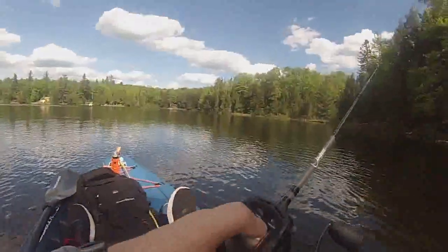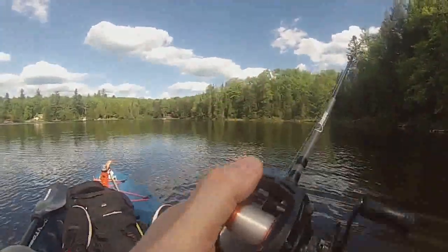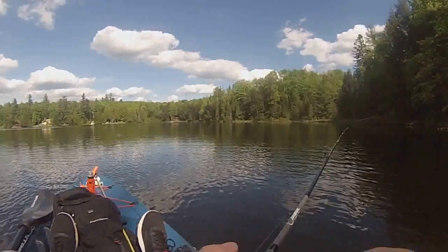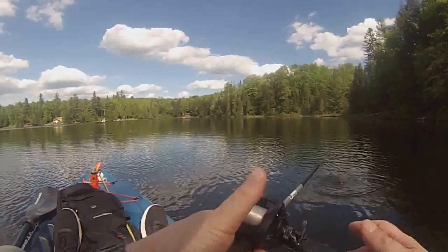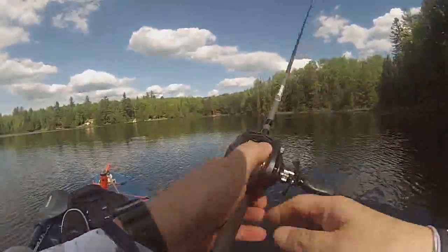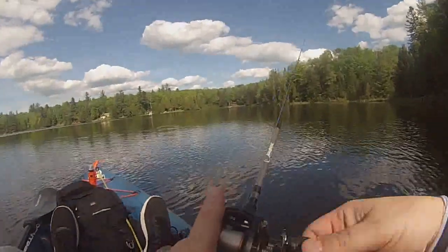Plus the people at the boat landing, they weren't very respectful when I was trying to load. This lake actually is off limits to swimming, and that's what they're doing, they're swimming. I don't care if they're swimming, but they could at least respect people that are trying to put their boat in, or kayak, whatever you have.